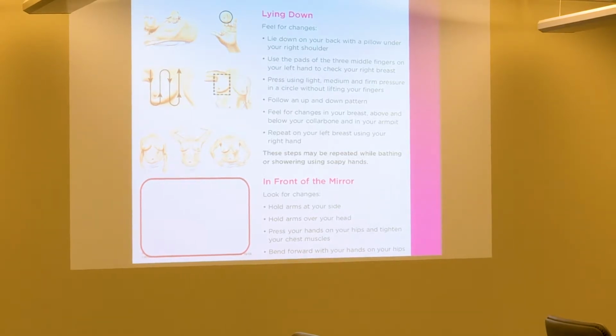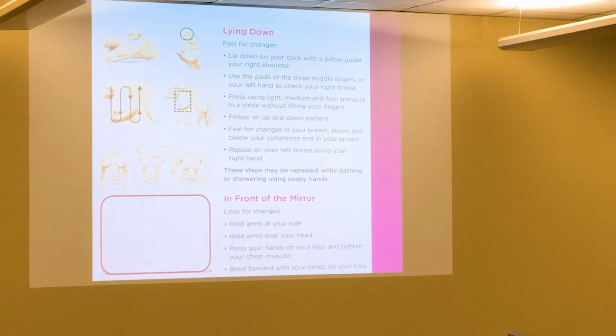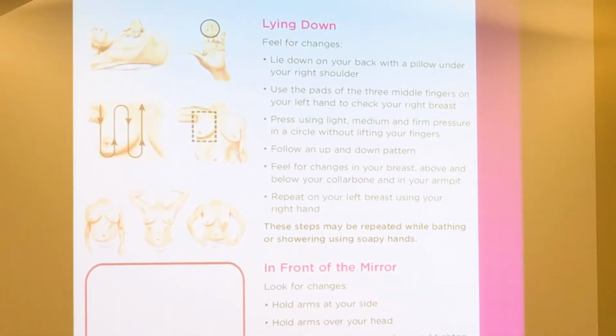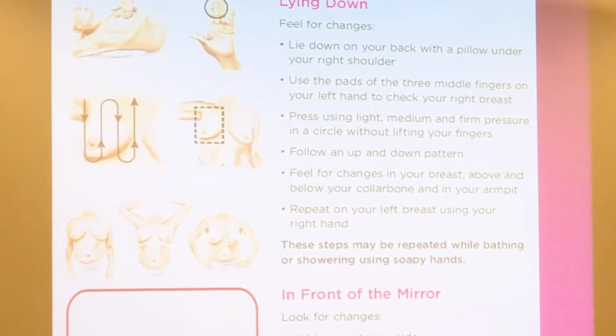This is just a quick diagram that shows how to perform the breast exam. Again, just a general overview of how your breasts look, if there are any skin changes, any gross change in size, and then continuous palpation with the fingers, just to make sure that the entire breast area is covered and to make sure that there are no new lumps or bumps.